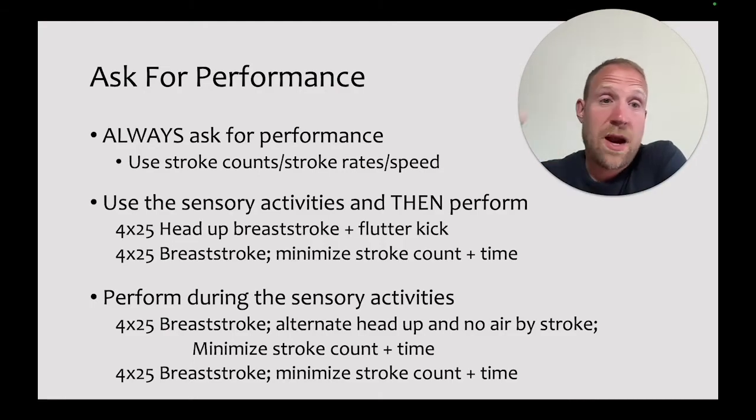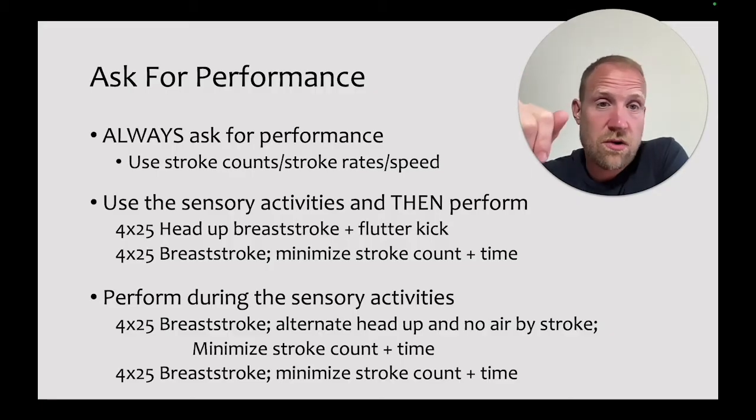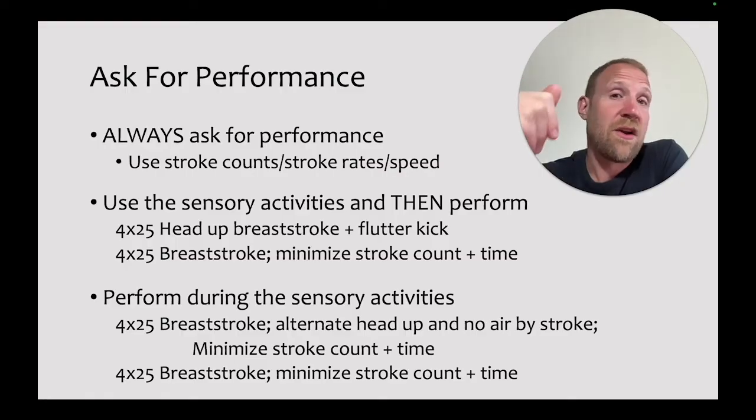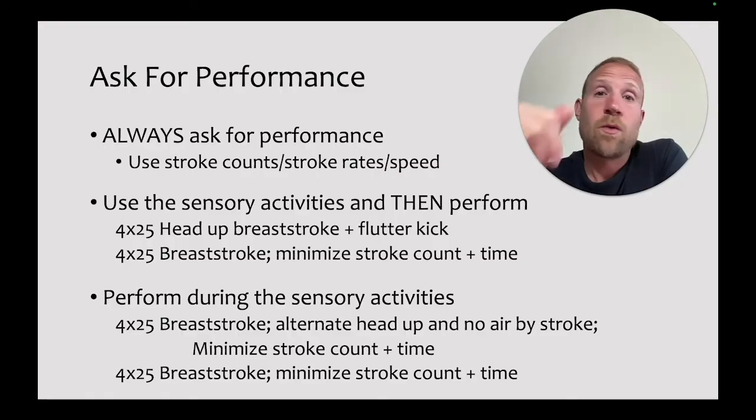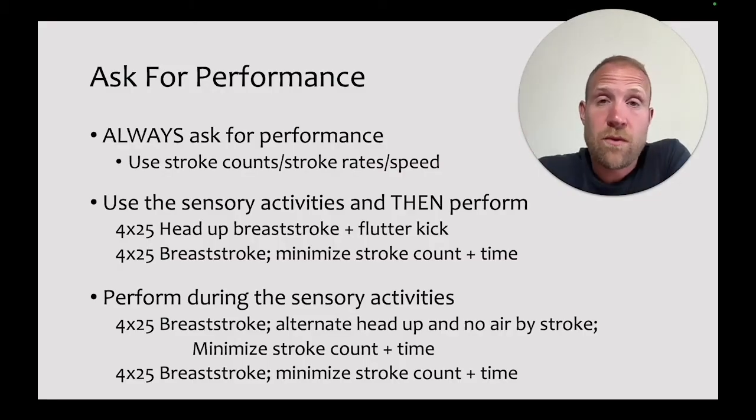So in the first case, we're helping them feel something different, and then they perform. In the second case, we're having them perform while they use a different strategy and then perform while swimming regular breaststroke. By using the different performance strategies, we're not just suggesting that they pay attention or suggesting that they try to find new solutions, we're requiring them to. If they're trying to go faster, if they're trying to hit different stroke counts, if they're trying to hit different stroke rates, they're necessarily going to swim differently, and we want to use that to encourage them to explore how they're breathing and also find the ways that are most effective at producing performance. Regardless of what they're doing, they're going to get more out of it when there's performance expectations.